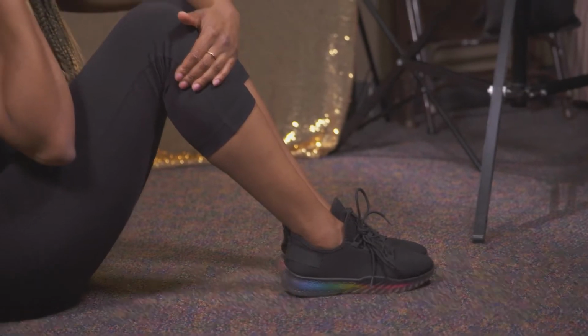Our next exercise is going to be the bridge, or what we call hip extension. And for this exercise, you will be seated on the ground with your feet flat on the floor. Our backs are also going to be flat on the floor, and we're going to lift our hips up to the ceiling. For this exercise, we're going to do 3 sets and hold them for 10 seconds each. Let's get started.